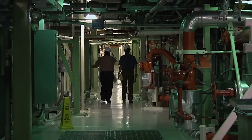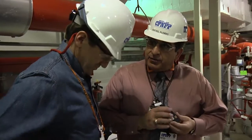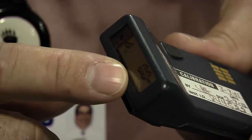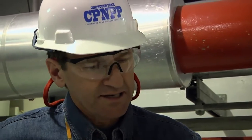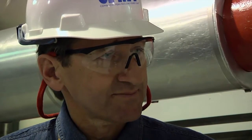Scott, we just entered the radiation controlled area. One of the things you were given was a dosimeter to measure your radiation. What you'll note is that it's reading 0.0 millirem. And it'll continue to monitor you throughout your stay in here. I've been working in the nuclear industry for 28 years, and I picked up probably in the neighborhood of 200 to 300 millirem throughout the 28 years. And that was a normal background for a year for a person? For a year for a person, that's correct.